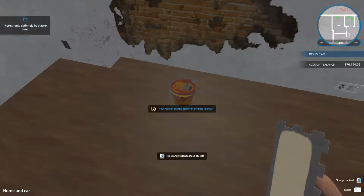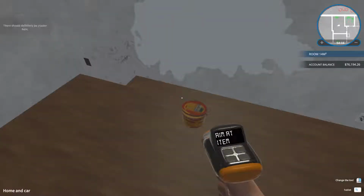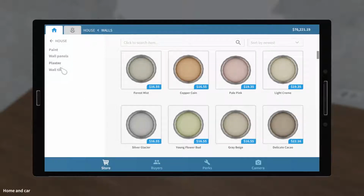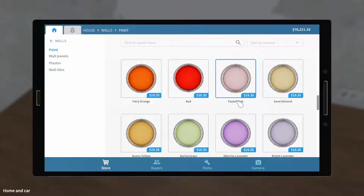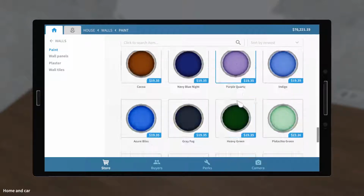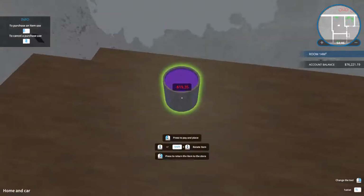Okay, we're gonna plaster. We're gonna load with plaster, and we have plastered. So we're gonna just paint this room, which shouldn't take too long. So we're gonna go ahead and get some paint going on over here. So walls. So we're gonna get paint. We're just gonna scroll. We'll go with purple lily just to sort of switch things up again.